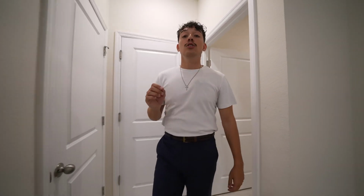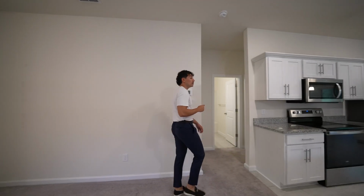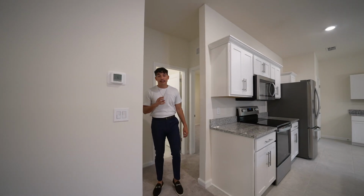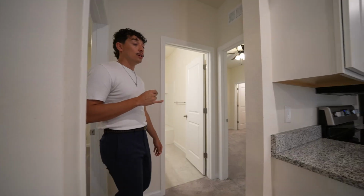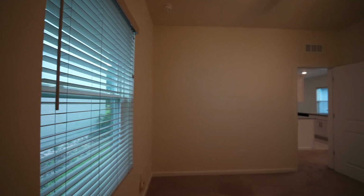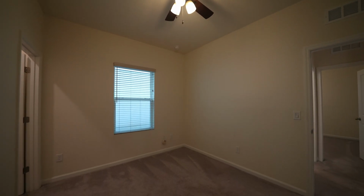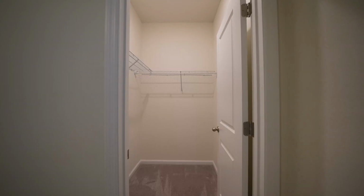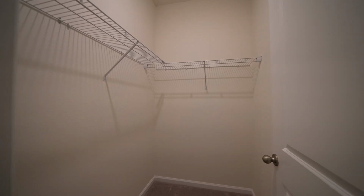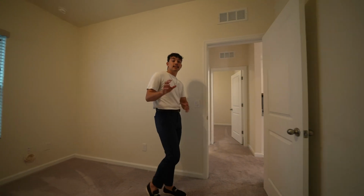Now, as we continue on, we're going to take a step over here to the left side where we're going to find the 2 bedrooms and a bathroom. So right over this way, we're going to step into the very first bedroom, 10 by 10 feet. You have this nice window, beautiful fan fixture up above. Again, cozy carpet in this area and a very nice walk-in closet right over on this side. This will fit a full-size bed, definitely a twin-size bed, obviously, some nightstands and a dresser and a TV, of course.